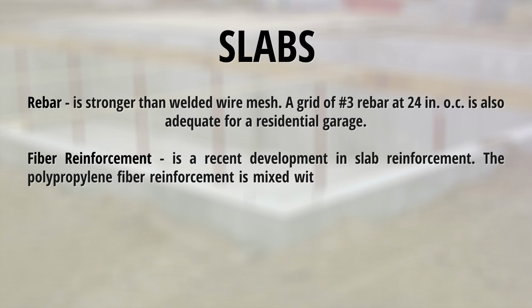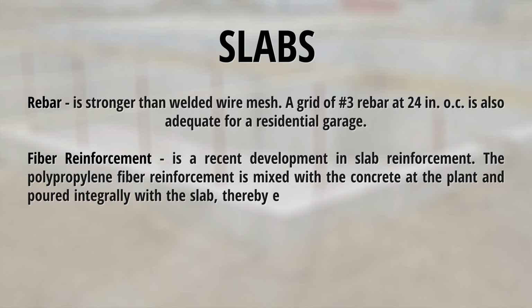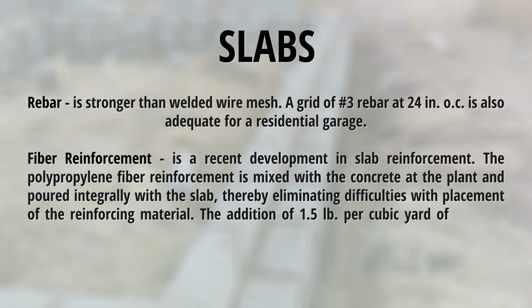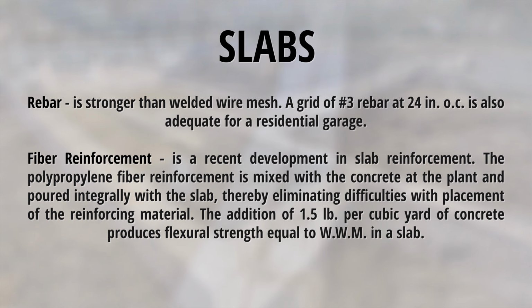The polypropylene fiber reinforcement is mixed with the concrete at the plant and poured integrally with the slab, thereby eliminating difficulties with placement of the reinforcement material. The addition of 1.5 pounds per cubic yard of concrete produces flexural strength equal to WWM in a slab.